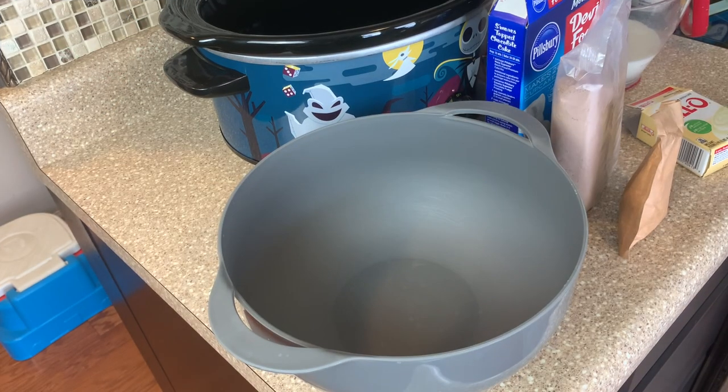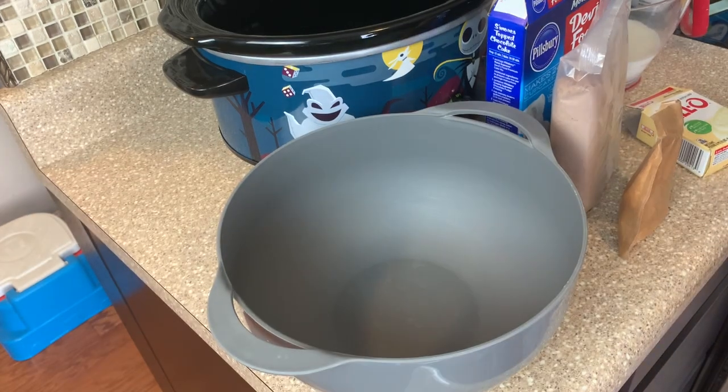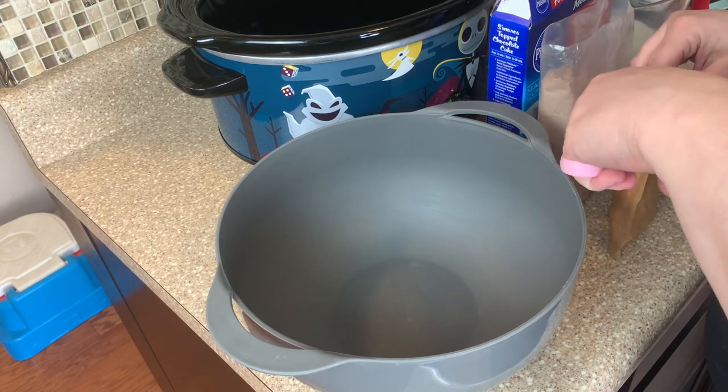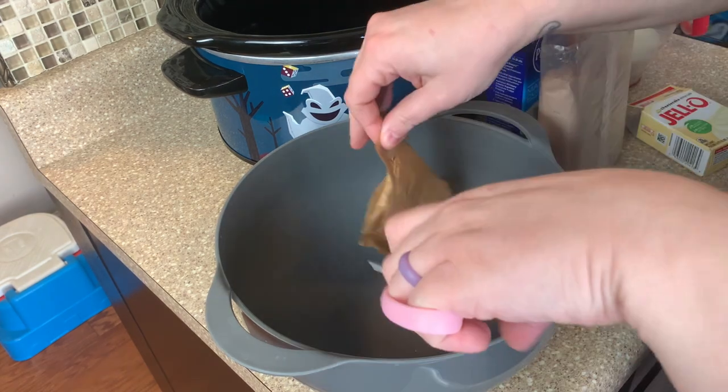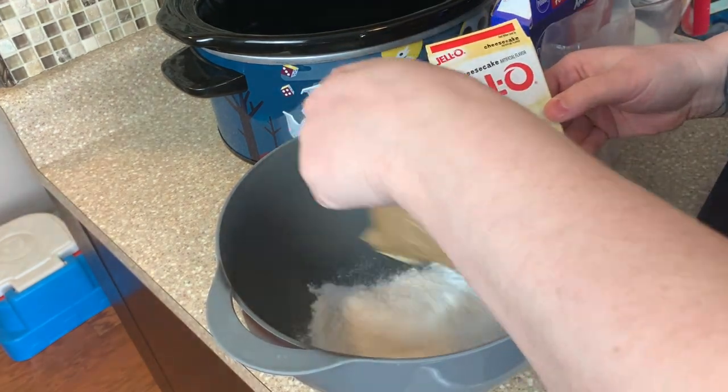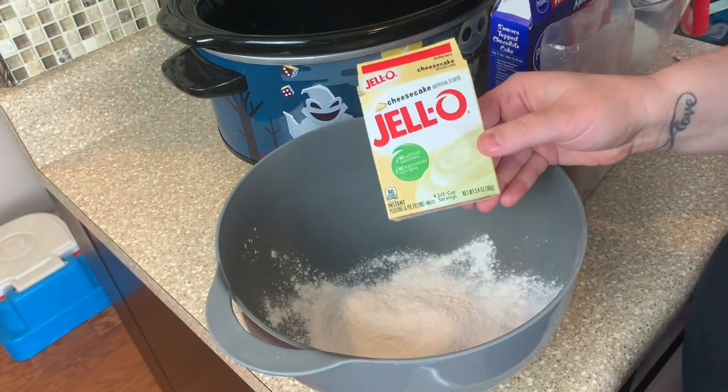So I'm going to go ahead and share this Crockpot dessert because it is so good and I cannot wait till the end to share it with you all. So this is a chocolate cobbler. I did find the recipe on Pinterest. I'll have it linked below, but I did have to alter it some just because I didn't have the exact ingredients, but y'all, it worked out perfect.